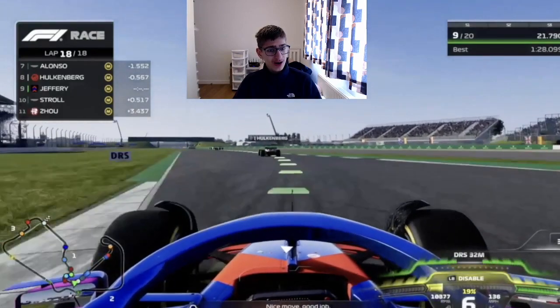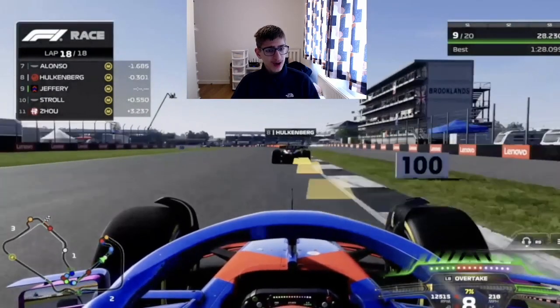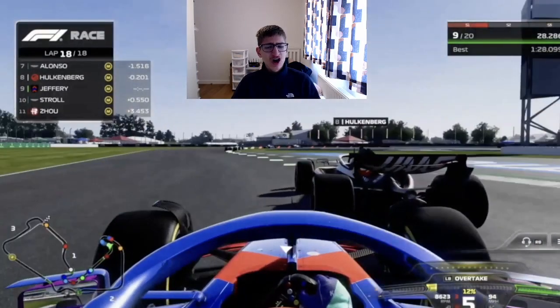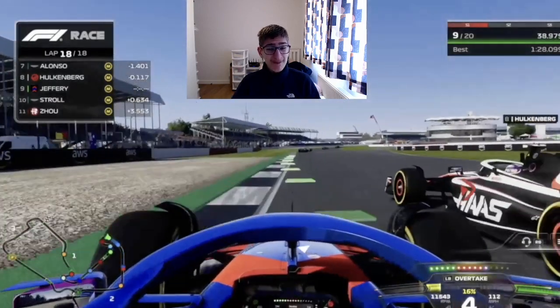Now Nico Hülkenberg up ahead. He does not have DRS, and that could be crucial. That could make all the difference as we gain on Hülkenberg. I thought about making a move to the inside, but decided not to, and then remembered we tried to make two moves round the outside this race weekend. So let's try and make another, and this time it does well.